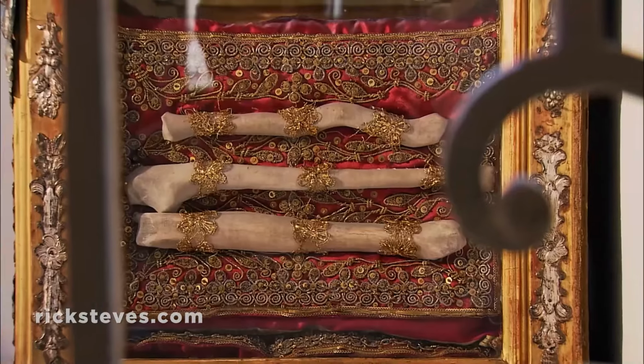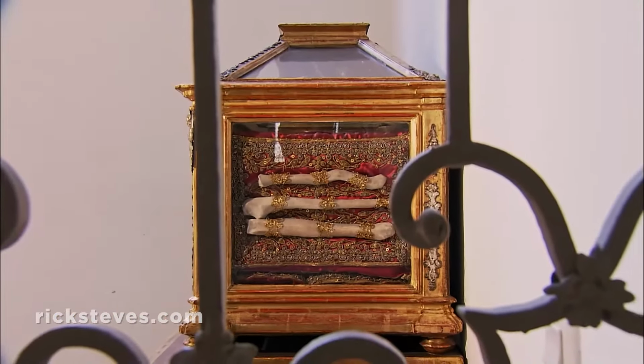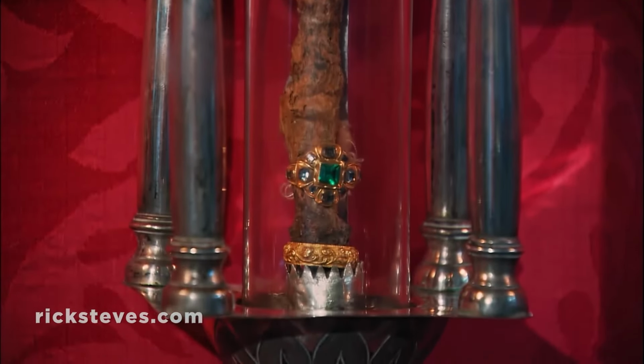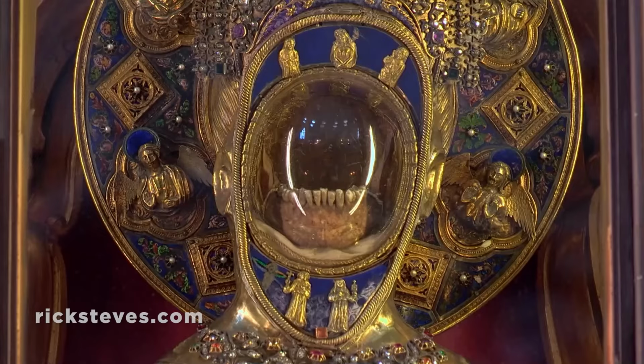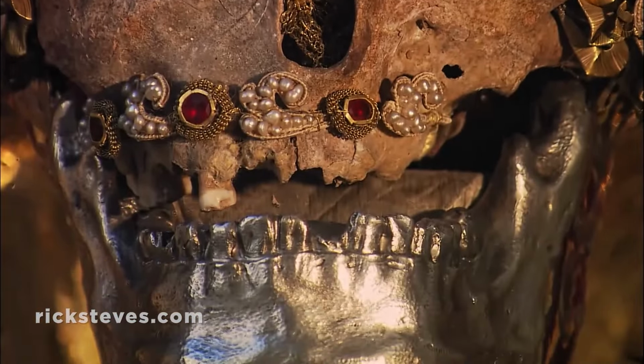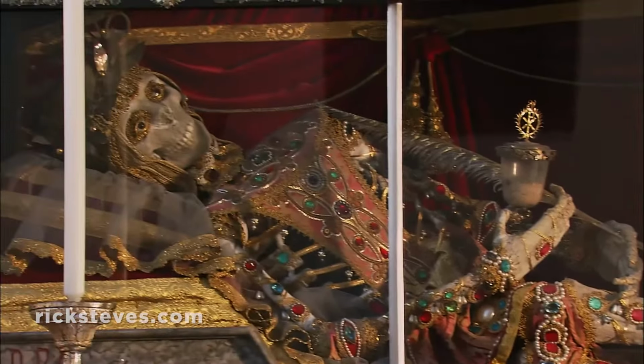A relic is some physical reminder of Christ or a saint, like their bones or possessions, the finger of Saint Teresa, the jaw of St. Anthony, perhaps a skull of a saint complete with jewels and silver. Or, better yet, a full, regally dressed skeleton.